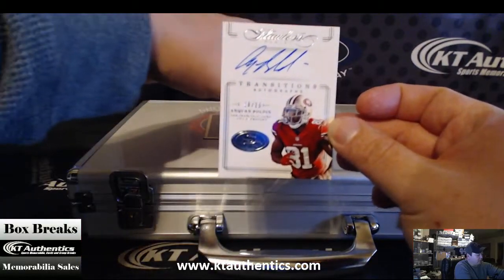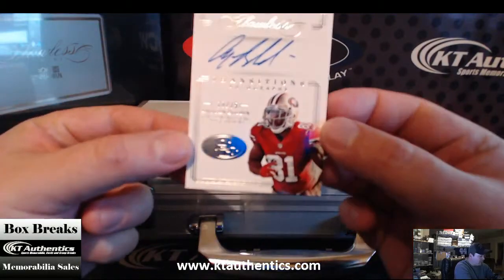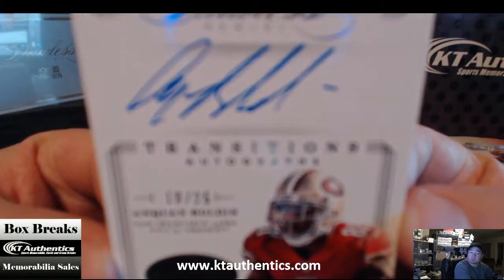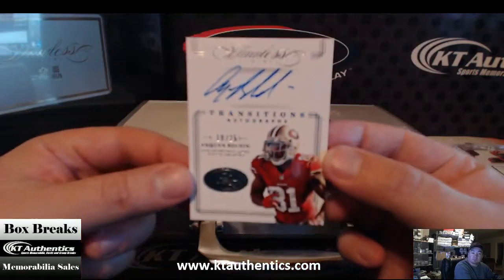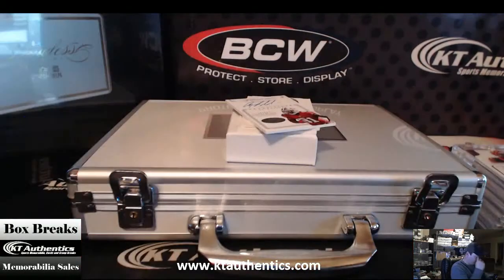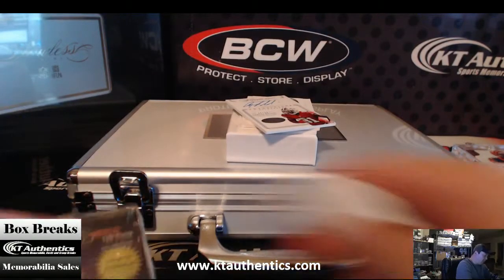Transition autographs. 18 of 25. Antoine Bolden. Antoine Bolden. I haven't seen many of that card. Poke myself in the eye.